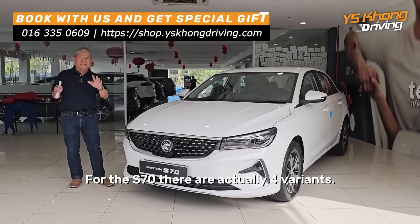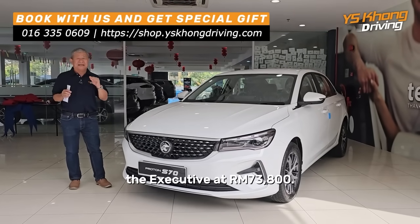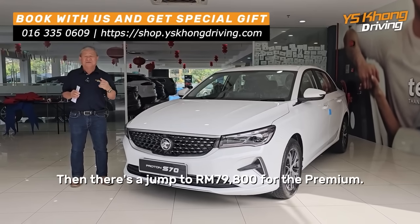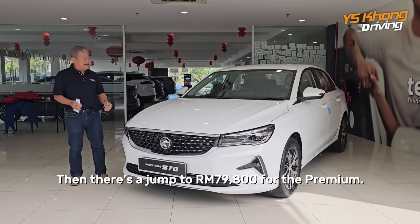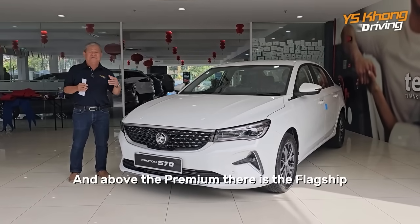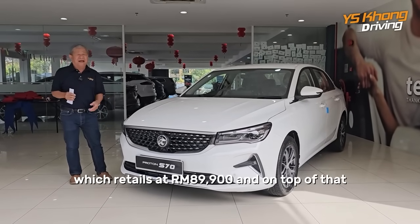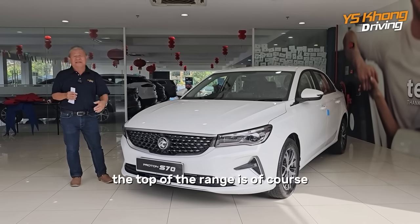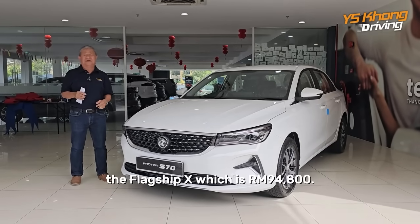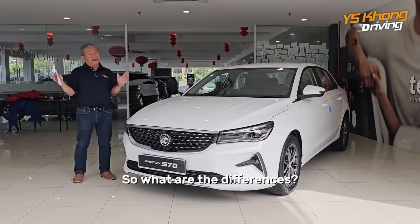For the S70, there are actually 4 variants. It starts with the lowest variant, the Executive, at 73,800 ringgit. Then there's a jump to 79,800 ringgit for the Premium. This is the one. And above the Premium, there is the Flagship, which retails at 89,900. And on top of that, the top of the range is of course the Flagship X, which is 94,800 ringgit. So there's a big variance in pricing. So what are the differences?